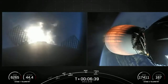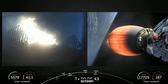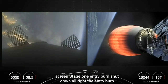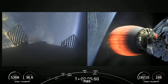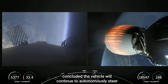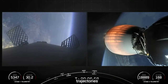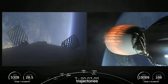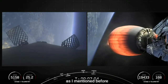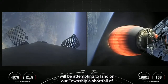Beautiful view of planet Earth in the backdrop there of the second stage views on the right-hand side of your screen. Stage 1, entry burn shutdown. All right, that entry burn has concluded. The vehicle will continue to autonomously steer itself back to the drone ship. Both vehicles continue to follow nominal trajectories. The first stage will continue to steer itself back down to Earth. As I mentioned before, we'll be attempting to land on our drone ship, A Short Fall of Gravitas.